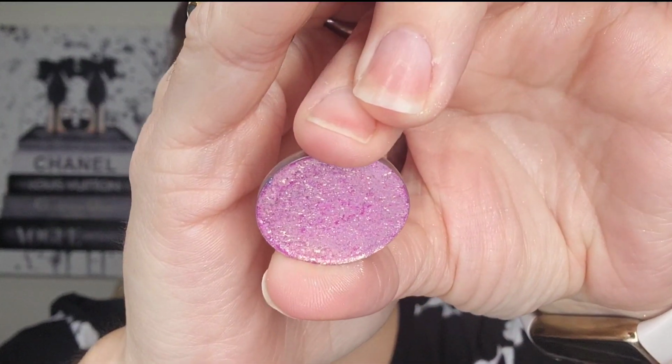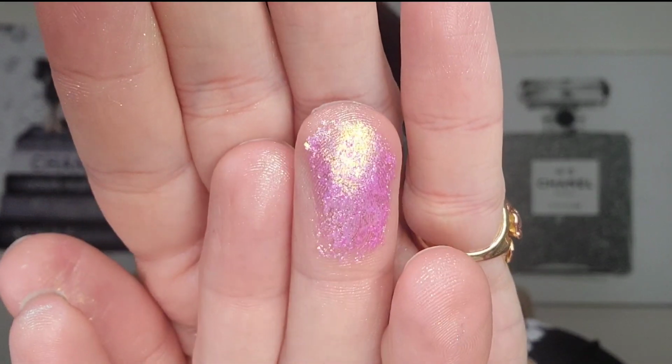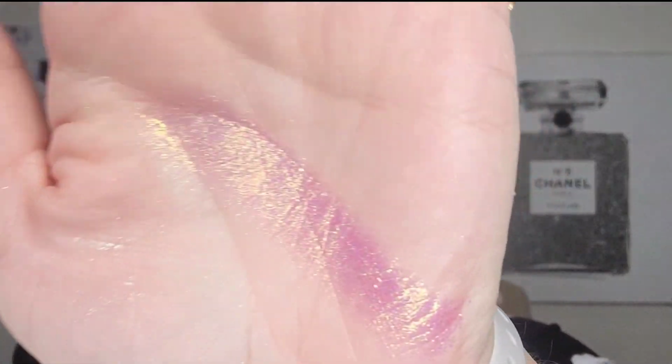And then I want to try a couple more little variations. I want to go in with this JD Glow shadow. It's the multi-chrome in Aurora. They are closed down until February, but they are another one of my all-time favorite indie brands. And I will kind of swatch this one for you as well. So that is Aurora. Oh, it's so pretty.